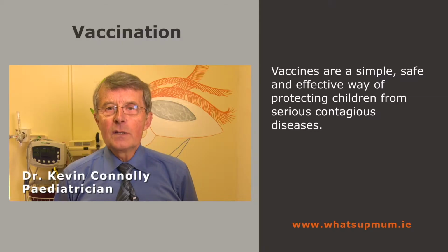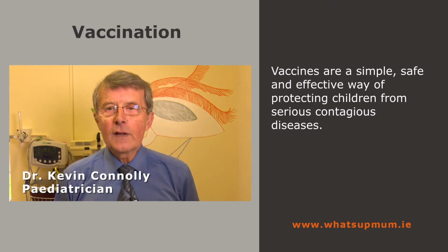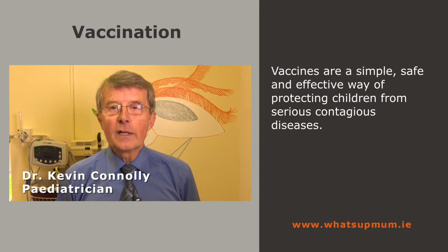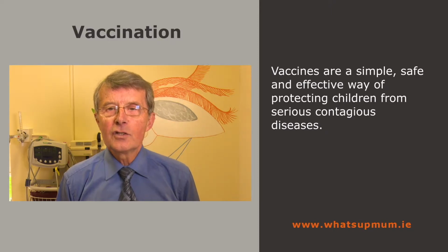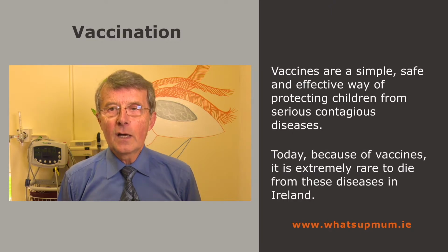Vaccines are a simple, safe and effective way of protecting children from serious infectious diseases. Before vaccines were introduced, diseases like polio, measles, TB, diphtheria and whooping cough caused serious ongoing health conditions and killed hundreds of children. Today, because of vaccines, it is extremely rare to die from these diseases in Ireland.